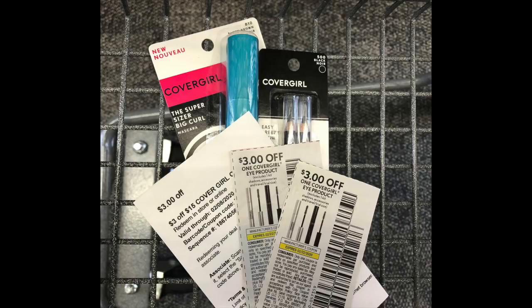I have a $3 off $15 CoverGirl CRT, making the total $6.48, but you're going to get back a $7 extra buck. So this works out to be free plus a 52-cent moneymaker.